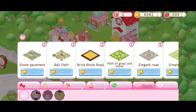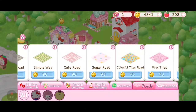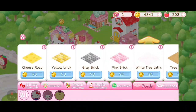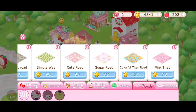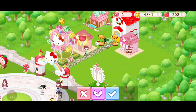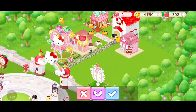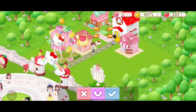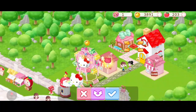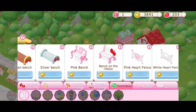Oh, roads. Okay, so is it roads, not paths? Okay. Oh, cute ones. Let's put a cute road up to My Melody's. Okay, let's see. That should be okay. So what other decorations have we got?